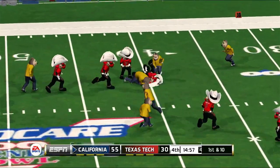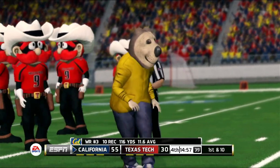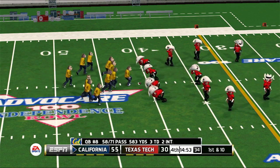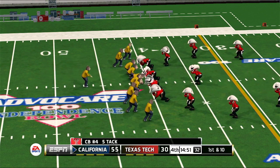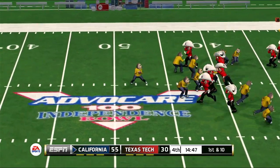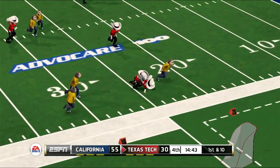Seven's a Mike. Mike's seven. And he hauls that one in. A pass like that is so hard to defend because the defender doesn't have a great play on the ball unless it's underthrown. It's all based on connection between the quarterback and his receiver. Five wide. He lets it go. And it's picked off.